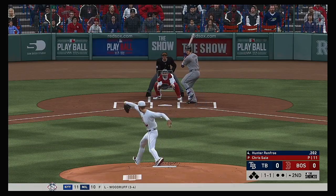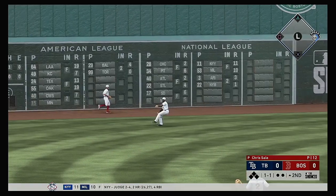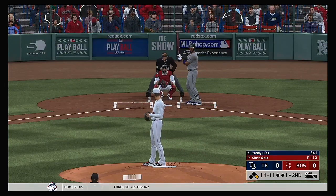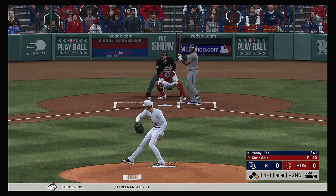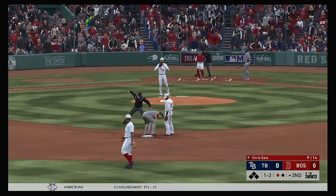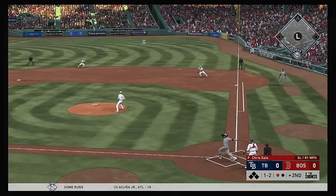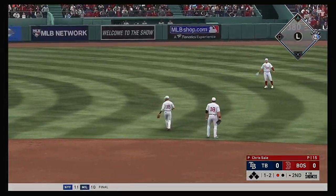The 1-1. Drilled on the ground to short, and that finds its way through for a base hit. That is fifth, the third baseman, number 2, Yandy. Into the box, Yandy Diaz. Offered at and missed. Here's the throw. Perfect throw, and they got him at second. Line to the right side. That gets down, and he's got himself a base hit.